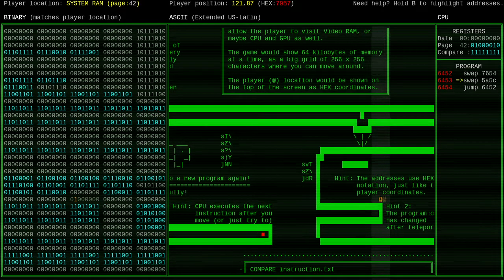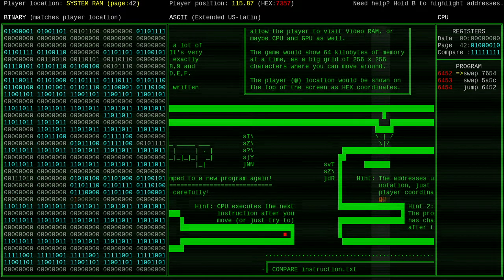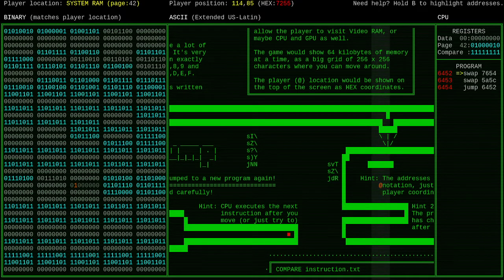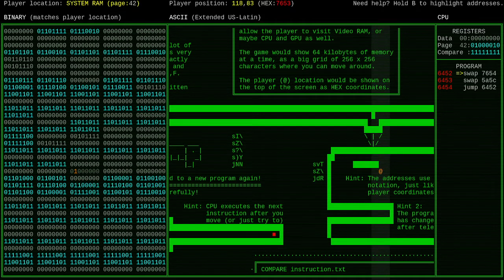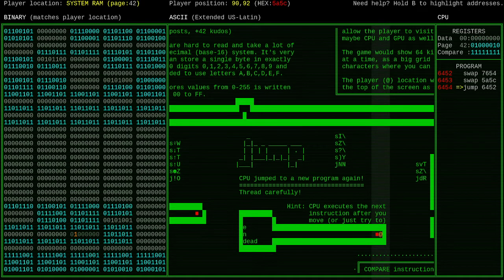7, 6, 5. It's up over here. Right there. Okay. Now we're in the register, and now we hop out. CPU jumped to a new program again. Tread carefully. Hint, CPU executes the next instruction after you move, or just try to.